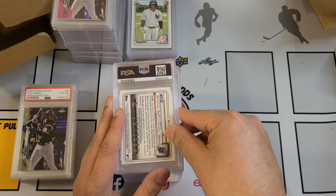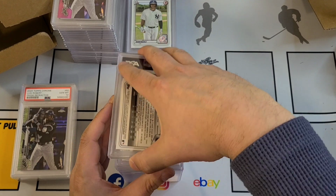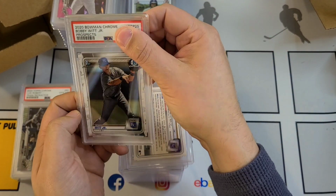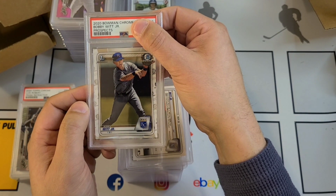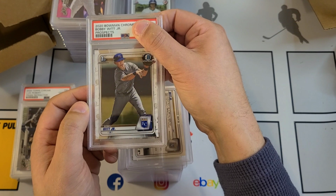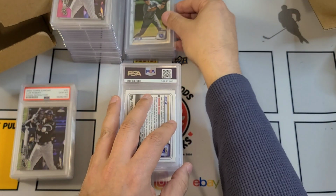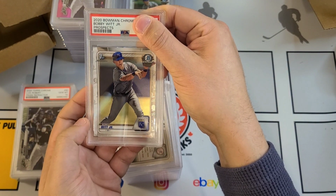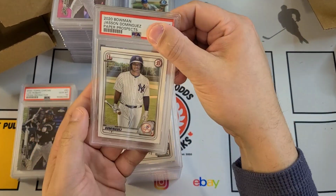All right, so Bobby Witt Jr. These cards are notoriously difficult to grade, and as most of you can imagine, the reason behind that is the centering on this. It's very, very rare you'll find a Bobby Witt Jr. card that is actually perfectly centered. This one came back as a 9, as expected. The 9s are almost like getting a 10 in almost any other card. There's another 9. Decided to try my luck on two of them here.